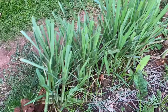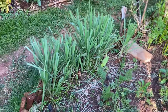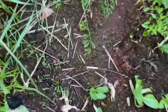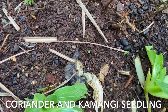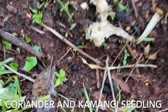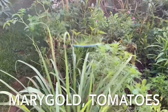Some of the lemongrass after giving it a haircut. Looking much neater. And then we just do chop and drop. On this side you see a little bit of an empty patch, and that's because we are using it for germinating some of the seeds for coriander, dhania, as well as kemangi that you can see coming up here as well. This is our marigold.